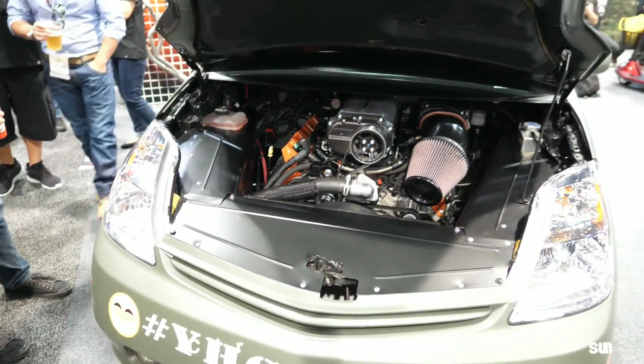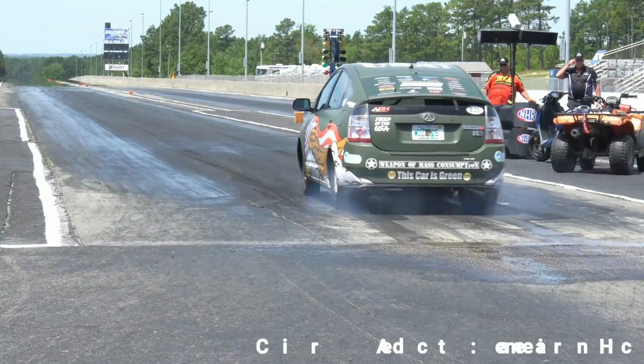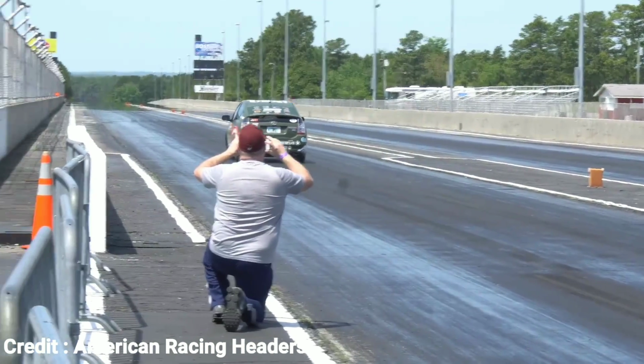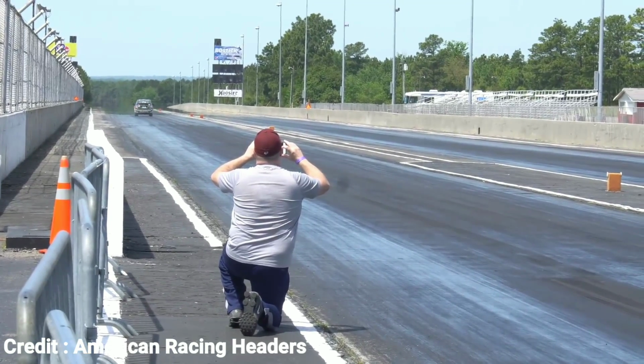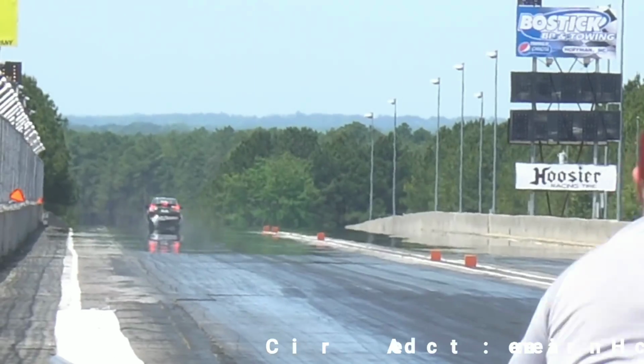The engine is mated to a 6-speed manual gearbox. Even though it looks like a Prius, the only thing that remains stock is the body. Everything underneath it has undergone major transformation. According to the builder, the car is capable of 9 seconds in the quarter mile, but with a little more tuning, that could get down to 8 seconds.